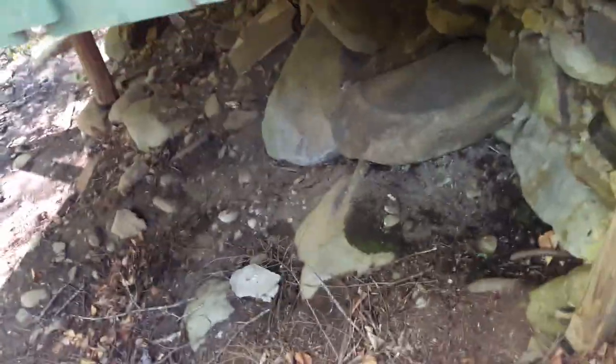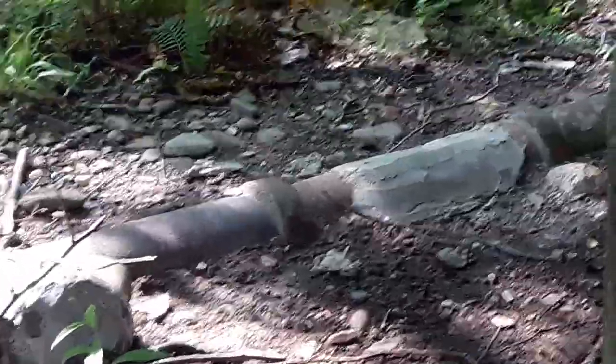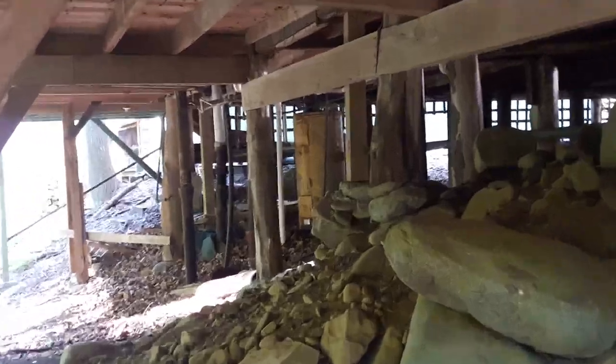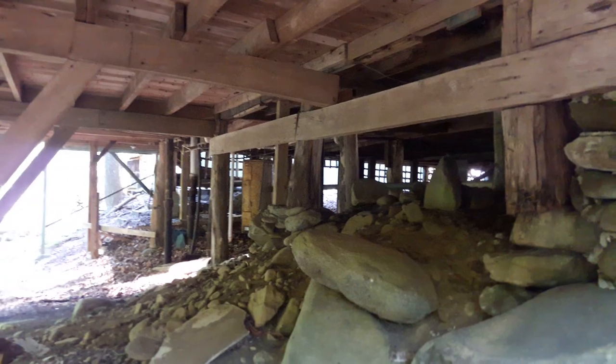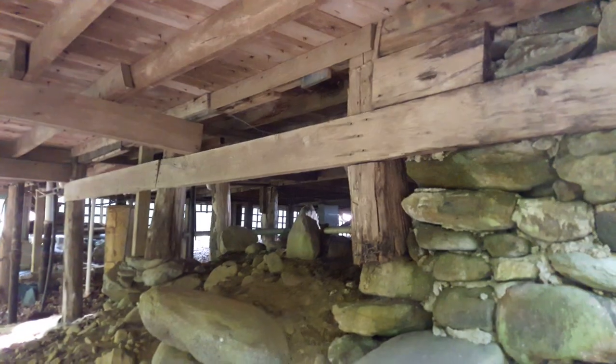I think this one was built a little bit better than the rest. Because look, they got the footers on the rocks, not on the ground. Sewer pipe over there on the ground. It's got the hot water heater under here. Yeah, there's the hot water heater right over there. This one looks in pretty good shape from underneath. I bet they're going to fix this one up.